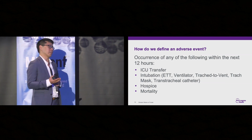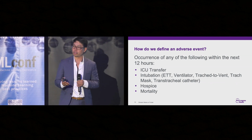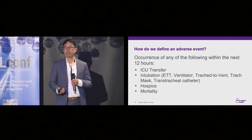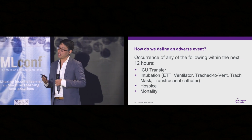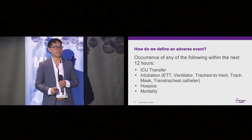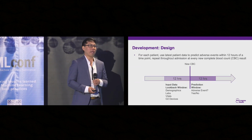We said, look, within the next 12 hours, because the nurses work in 12-hour shifts, is there going to be an ICU transfer, an intubation, where they put a tube down your throat, a hospice, where this patient's probably going to die so we're going to facilitate palliative types of care, or are they going to die? And we built a model.